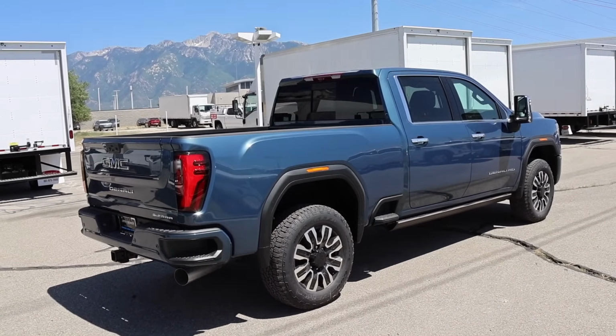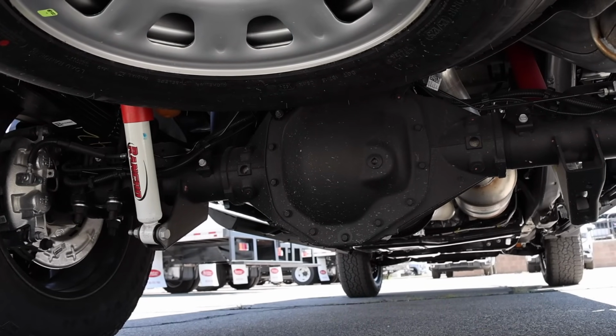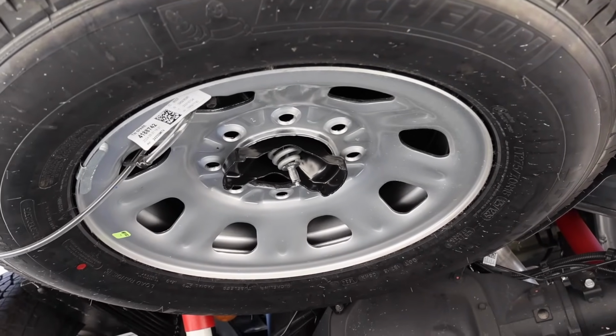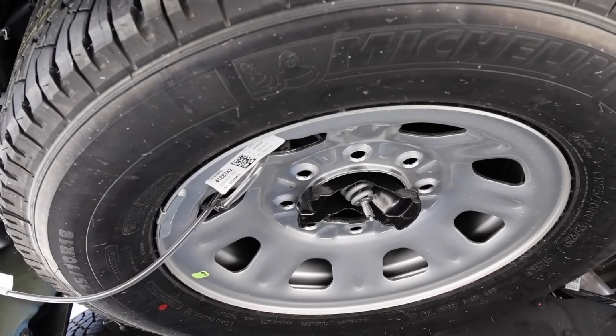Oh yeah, one last thing. 342 rear axle, and it's gonna have an automatic locker. I will say for a $100,000 truck, GM, you gotta give us a full size, or not a full size, but you have to give a matching wheel and tire, because that's an 18-inch wheel.